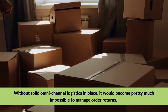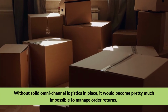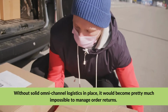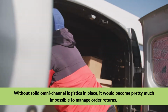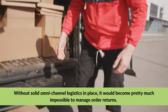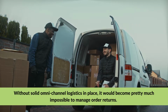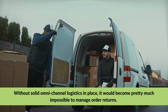Including the reverse logistics process is key to customer retention. And, without solid omnichannel logistics in place, it would become pretty much impossible to manage order returns. Don't forget that a customer returns an order due to some sort of shortfall. To top that, if the return experience is unsatisfactory, you will have a seriously irate customer who would unlikely return. Your reverse logistics process must be digitized and simplified so that it becomes an asset in your omnichannel network.